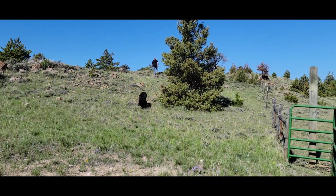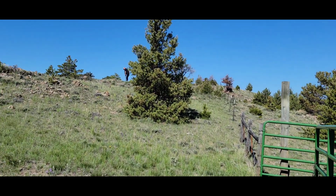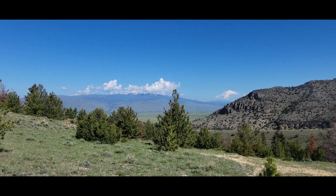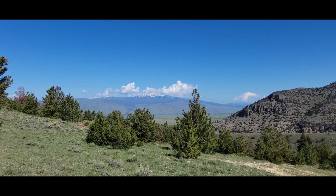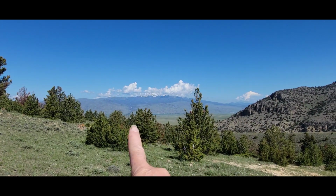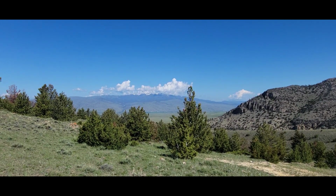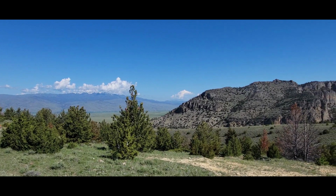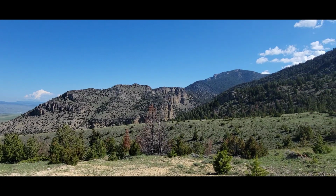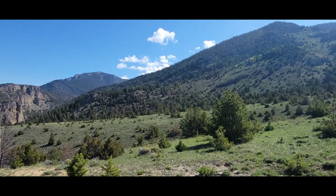So there's Lucky heading up the hill to see what Mike's up to. And then back to a perspective of where we are. For anybody who knows where Butte, Montana is, it is straight that way on the other side of the Highland Mountains. So I'm pretty sure those cliffs up ahead is where the cat hunter's been. I remember those cliffs in a couple episodes.